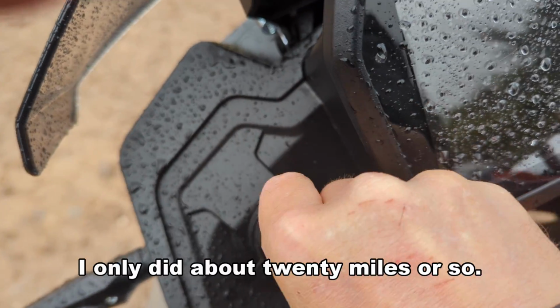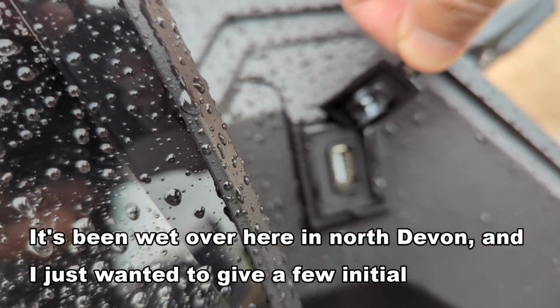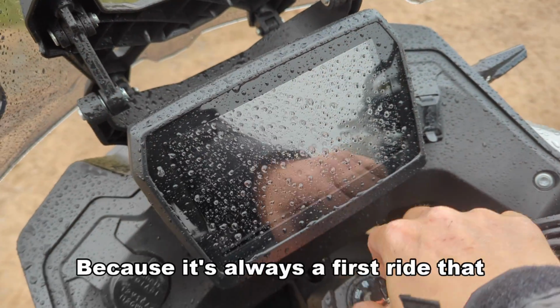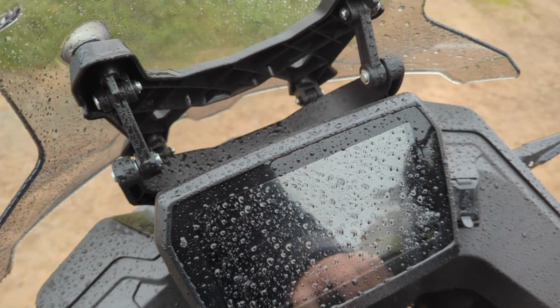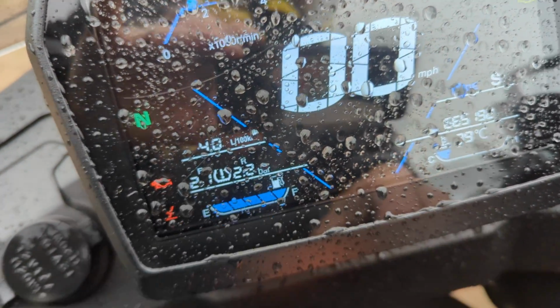I've just been out. I only did about 20 miles or so. It's been wet out over here in North Devon, and I just wanted to give a few initial impressions or thoughts on the bike, because it's always that first ride that sets the scene for what you're going to make of it as you go forward with more miles.